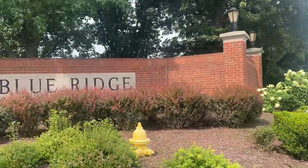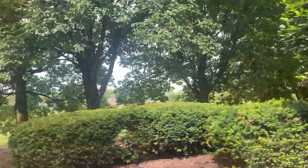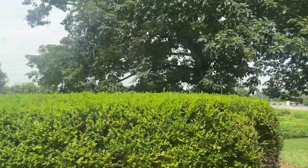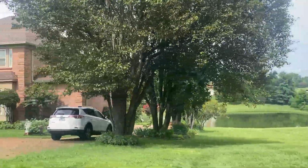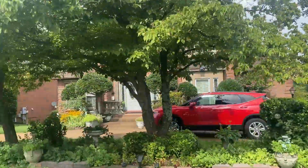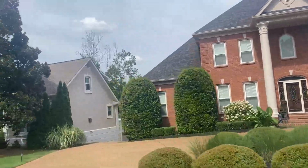Blue Ridge Estates is located in Hendersonville, Tennessee, off Gallatin Road. It is an older neighborhood developed initially in the late 80s, early 90s, on lot sizes that were either a quarter acre to a third acre. Blue Ridge Estates has 6 homes available for sale in it right now, ranging from $650,000 to $900,000.